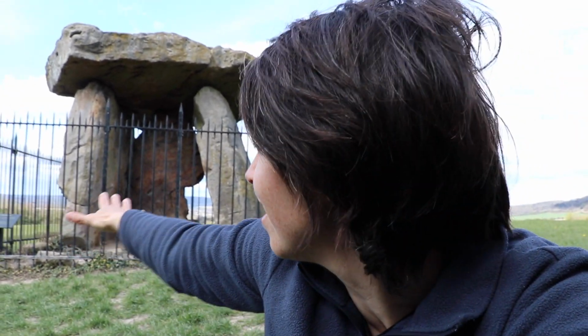I've realised that I've been saying burial ground as opposed to burial chamber, so this is actually a burial chamber, and I suppose the difference is that they didn't bury their loved ones in the ground. They used to just lay them to rest in that little chamber and have all sorts of ceremonies.